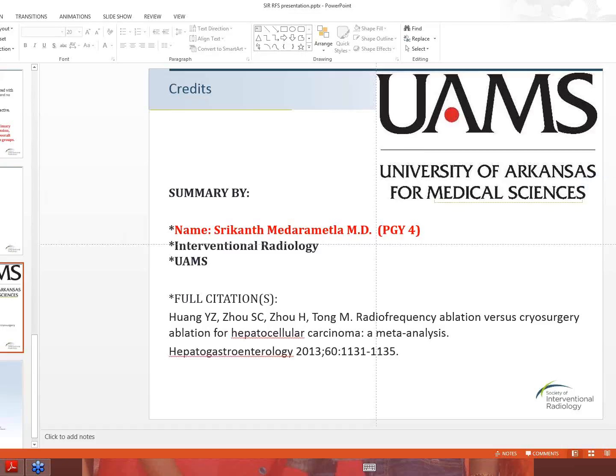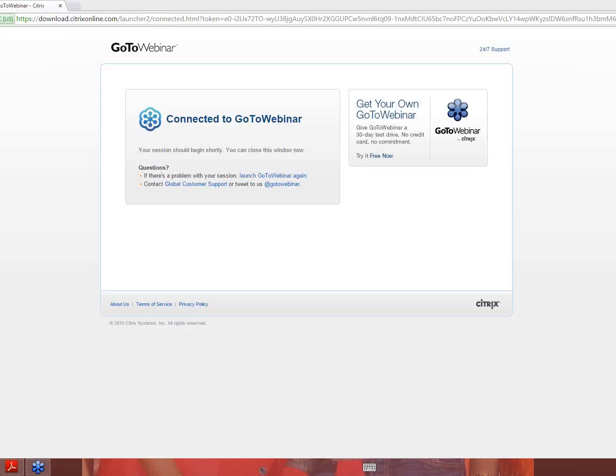Final point. Given the work that it takes to get everything in place to do cryo, you can certainly do it, but I don't know if it's necessarily the best idea to go through putting in a middle wire manipulated track and do all that just to do a cryo, when you could get equal efficacy with RF. But I think the presenter did a great job.